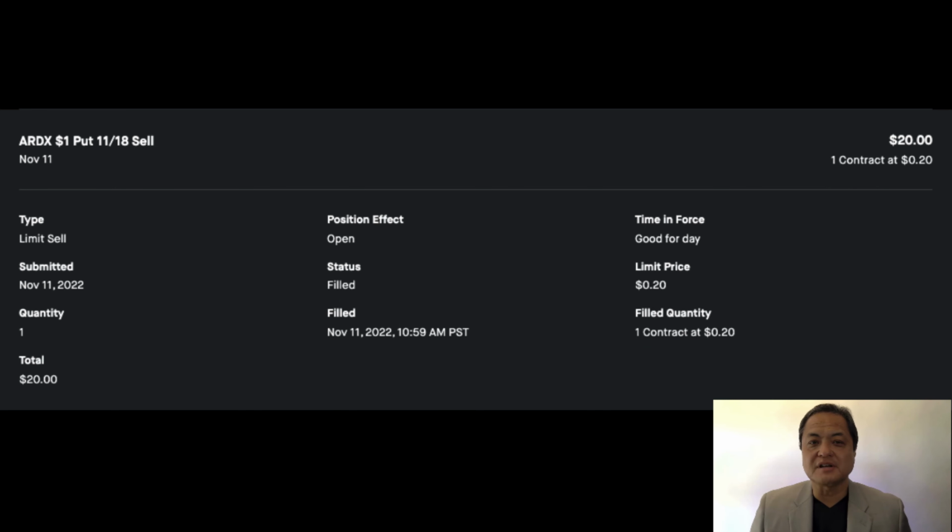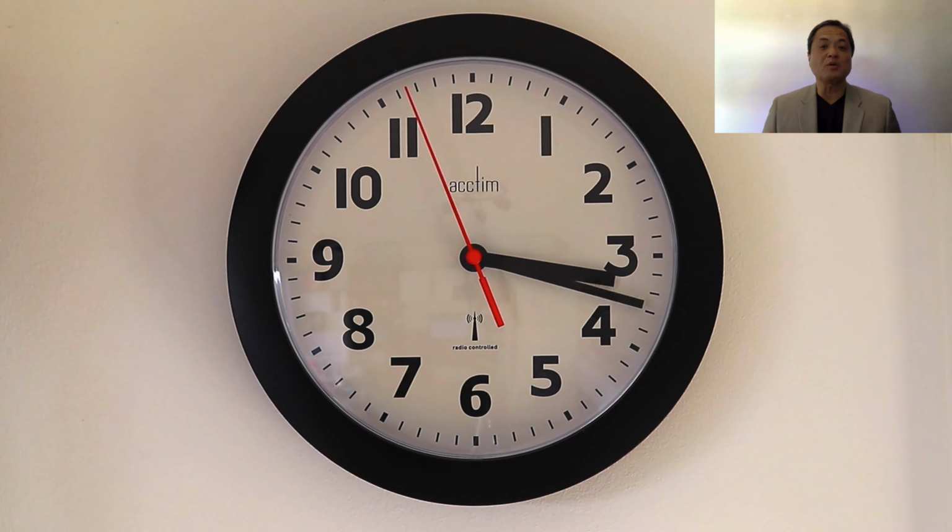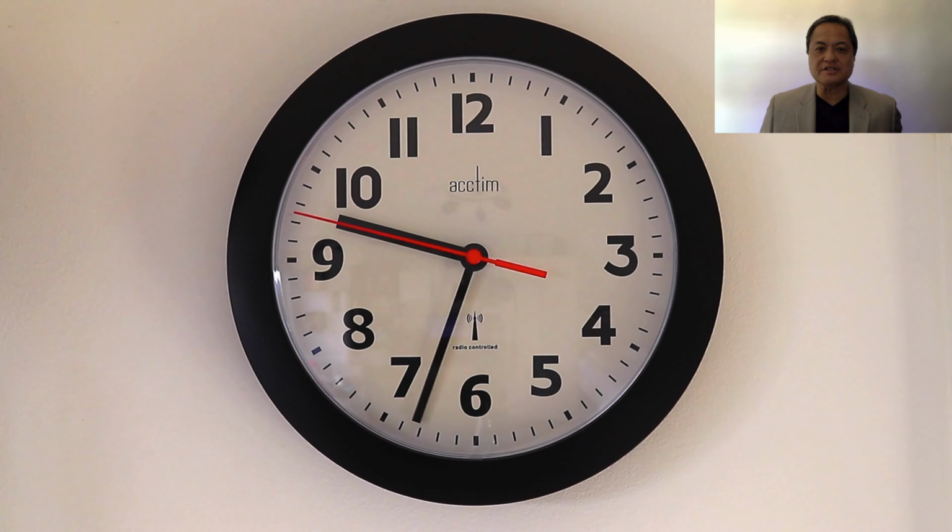So at the time my option contract got filled, I received a total premium payment of $20, which was deposited immediately into my trading account. Well, now let's jump forward in time to November 18th of 2022 to find out what happened on the expiration date of this cash secured put option contract.